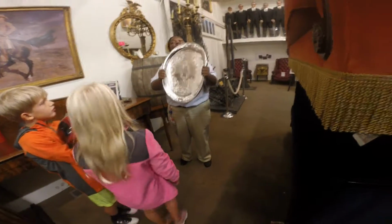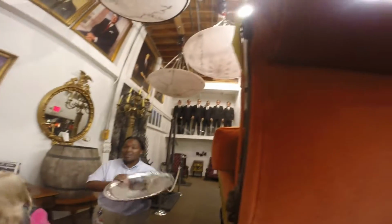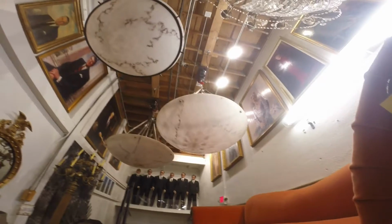Now even this, it still has a little bit of weight to it, and that's because it's a platter, so it's supposed to be able to hold something, but all the other parts are still pretty squishy. You can hold all of this stuff, touch all of this stuff if you want.